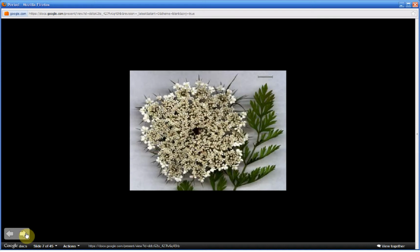And as you see, each flower cluster of the carota variation has a red dot in the middle. This is a flower, by the way.